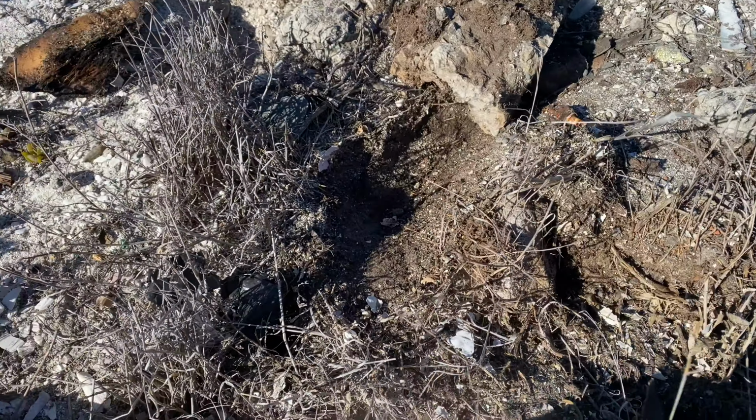Cool, so we're just releasing the mole snake, or Oliver's releasing the mole snake back to where we found it. He was just in this clump of junk. Come on, put your head down.